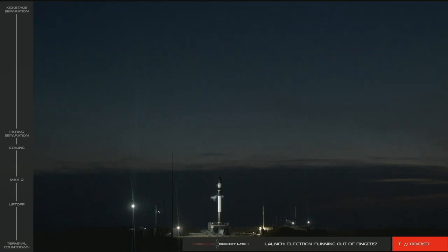Okay, please keep the LC-1 launch switch cover open from this time. Switch covers up. RCO, please confirm you're actively monitoring mission code, range code, and safety net. Confirmed.